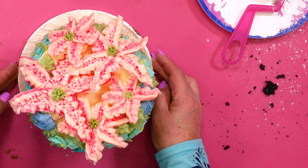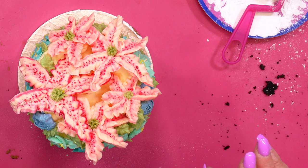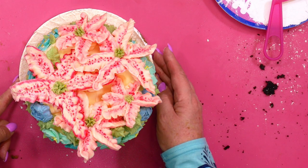So those are our stargazer lilies. Now, they're not botanically, is it botanically correct? Is that how you say it? How do you say it? Botanically? Botanically, correct. Or anatomically, I don't know which one to say. But you know what, aren't they pretty? So I hope you really like them.